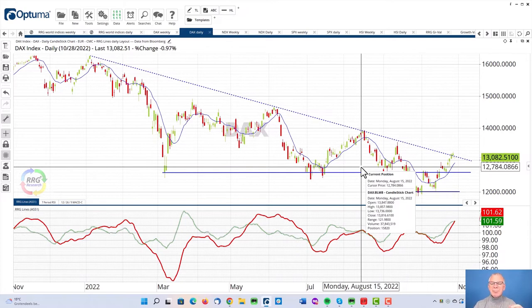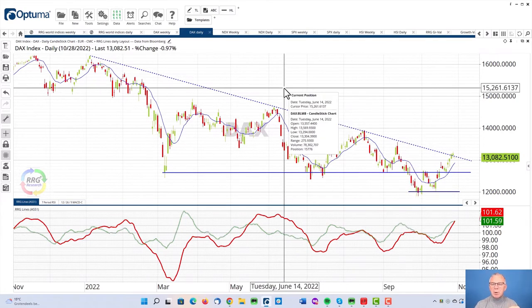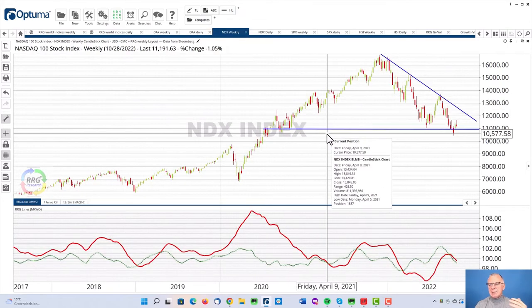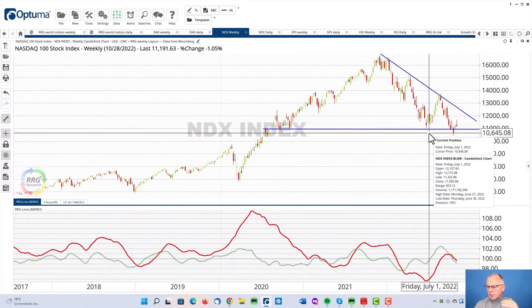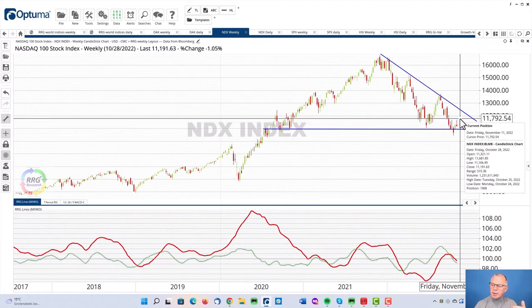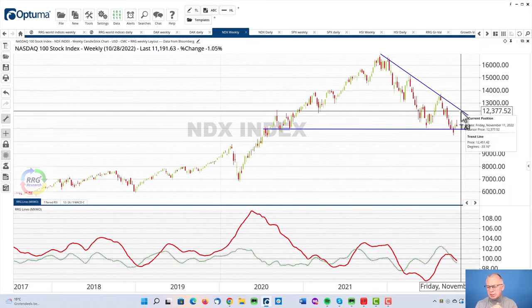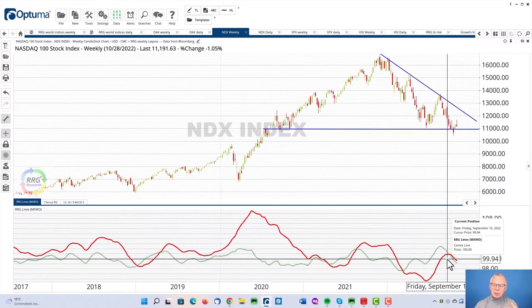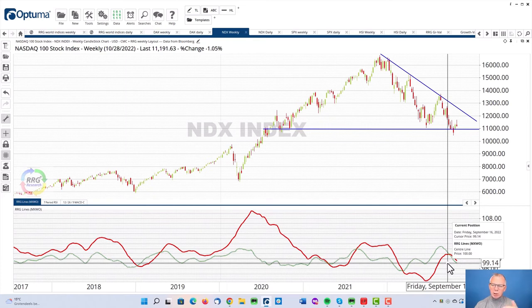there is some good outlook for the German DAX index. We were looking at the opposite rotation in the Nasdaq, and if we bring that up, then you can see that the Nasdaq has not managed to creep up towards its falling trend line. That is reflected in the rolling over of the RRG lines, which are pushing below 100 on a weekly scale.